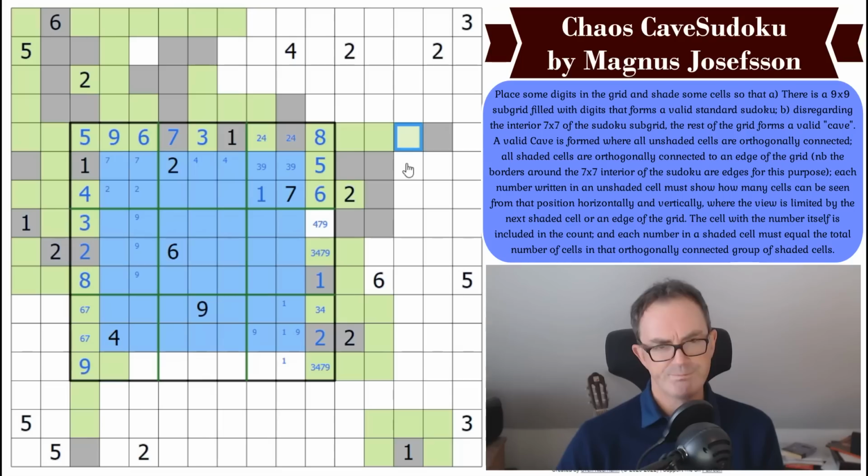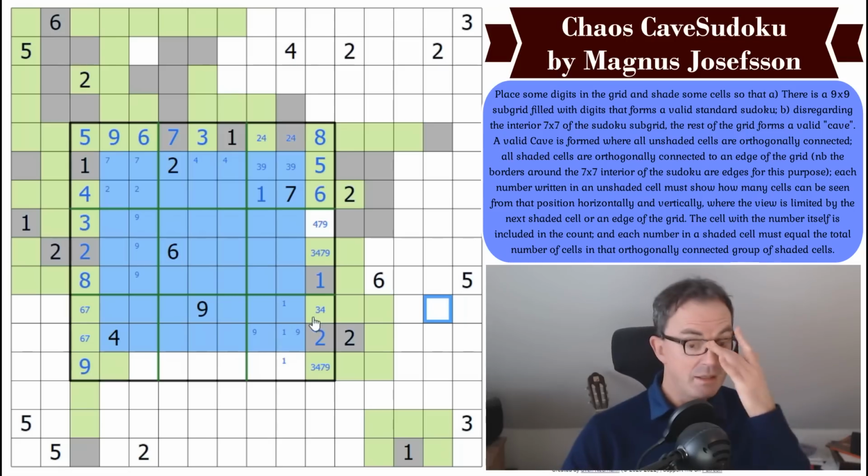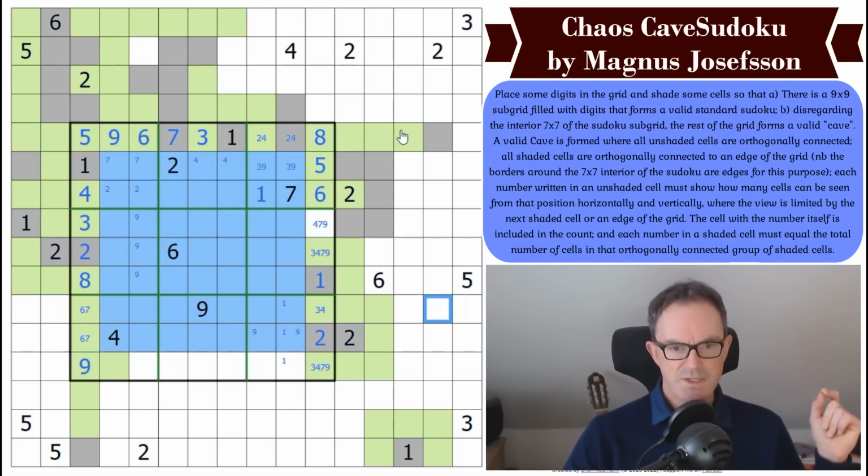So, what else could it be? What else could it be? This is green. If that's a green 3, it would have to be this green and then that shaded. That might be possible. I don't know. Oh, if that's 3, that's 4. That would make this green and this shaded. I don't know. Again, it doesn't seem very easy to know which of these is correct.